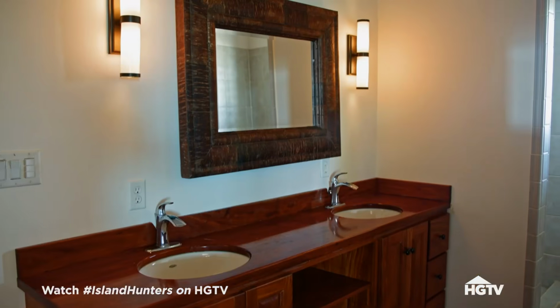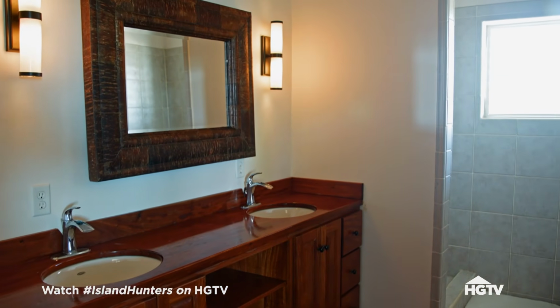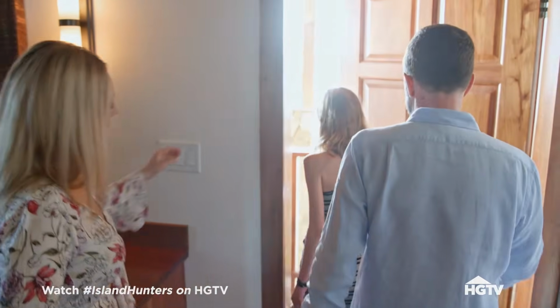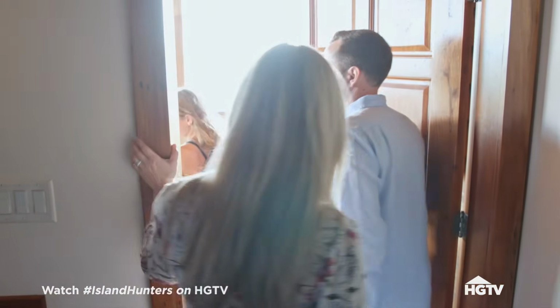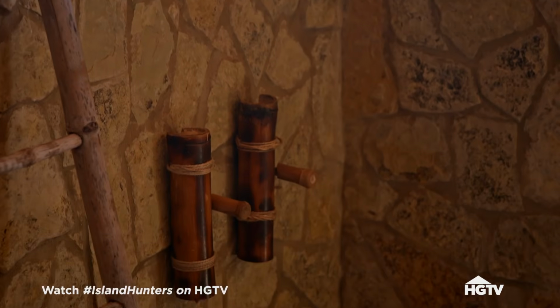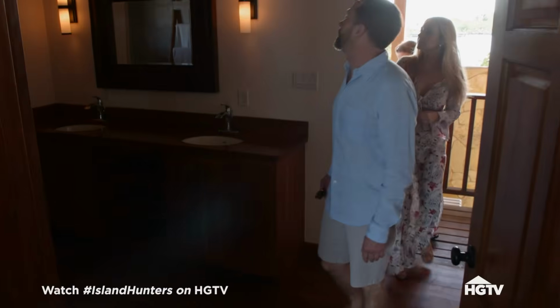Bathroom. Bathroom's a good size. Nice view from the shower. What's behind that door? I don't know, go check it out. Oh, wow. What do we have? Outdoor shower. I love the stonework. The woodwork's gorgeous. You feel like you're on an island.